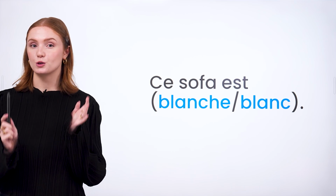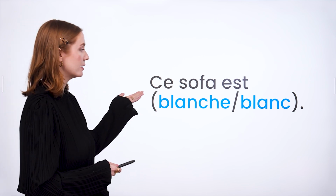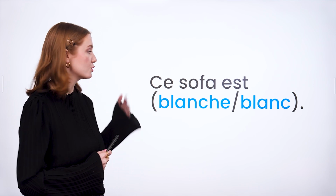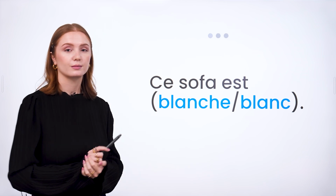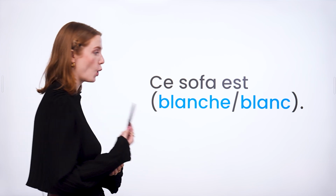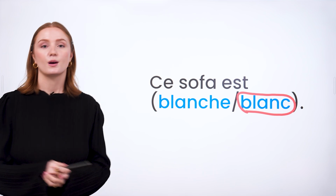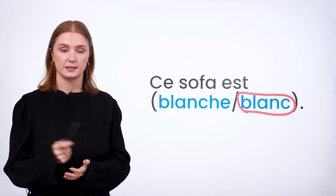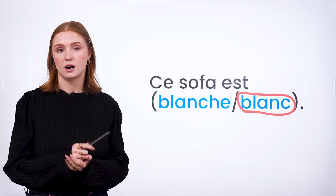Choose the best answer to complete the sentence. Ready? Ce sofa est blanche or blanc. Blanc. Ce sofa est blanc. This sofa is white. Blanc is used here because sofa is a masculine singular noun.